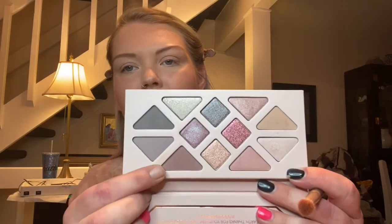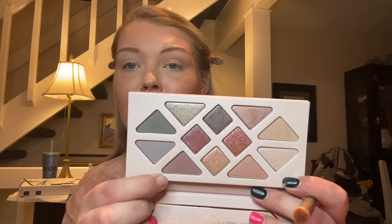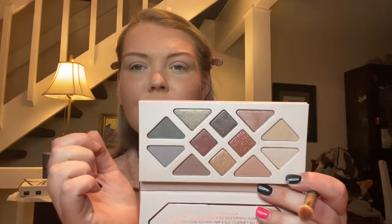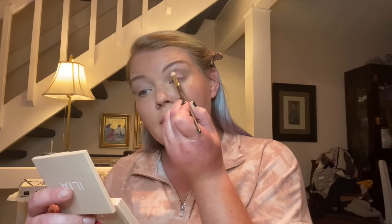Alright, now that that is built up just a little, so I have a little something in my crease, I'm going to go in with this shade over here, which is either Heartstone or Rose Quartz. I'm guessing it's Heartstone. I'm guessing that's Rose Quartz. I really have no idea, but I like it. At first I was thinking this was kind of warm toned, but it's honestly pretty cool toned for me, at least. It's kind of a purpley mauvey color now that it's on my lid.